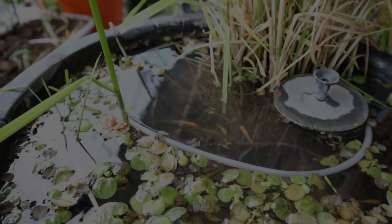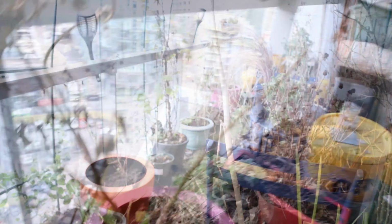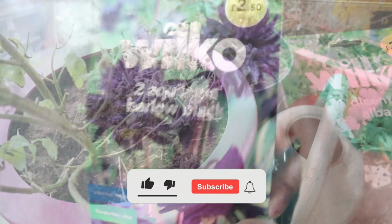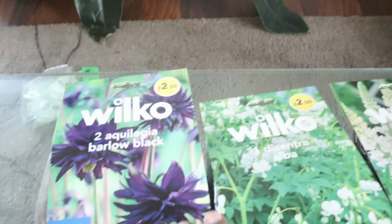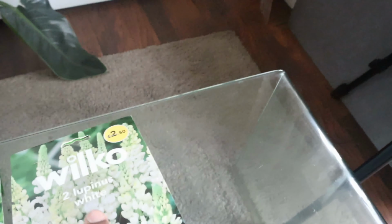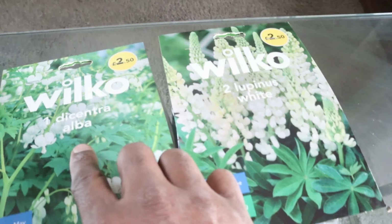Moving swiftly on, let me show you what I'm going to do with these plants this February. FYI, the garden is still in a mess after last week's video. Okay, so what I'm going to do is I've got these 3 plants here that I think are going to look awesome together. So we've got the black aquilegia, we've got the white lupins, and we've also got the bleeding hearts. I absolutely love the idea of purple and black together, and I think adding in a little bit of white into that combination will be really, really cool.